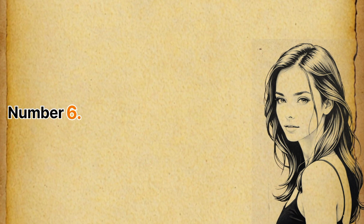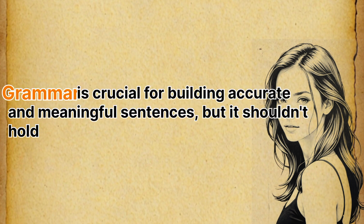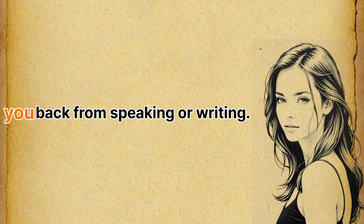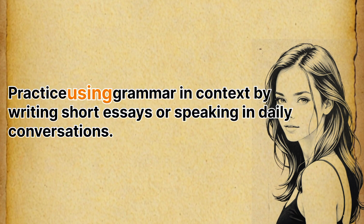Number 6. Use grammar as a tool, not a crutch. Grammar is crucial for building accurate and meaningful sentences, but it shouldn't hold you back from speaking or writing. Focus on understanding basic grammar rules and gradually learn more advanced ones as you progress. Practice using grammar in context by writing short essays or speaking in daily conversations.